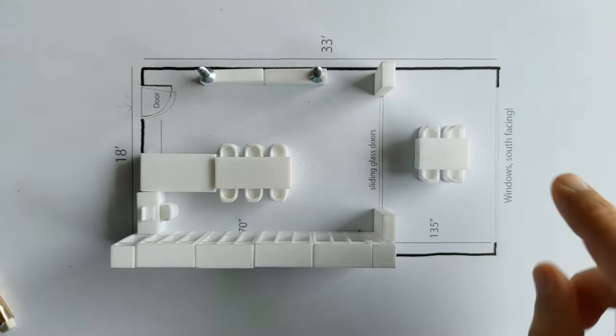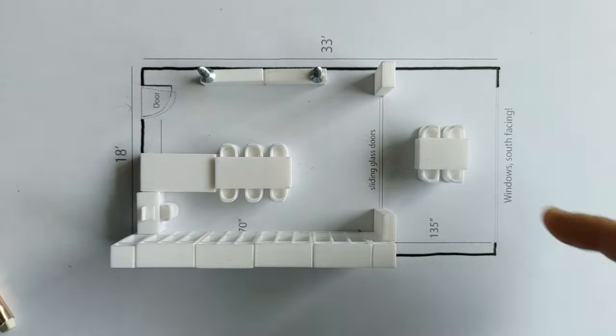And this one here, it's not so cozy. The tables, they're a bit too similar.